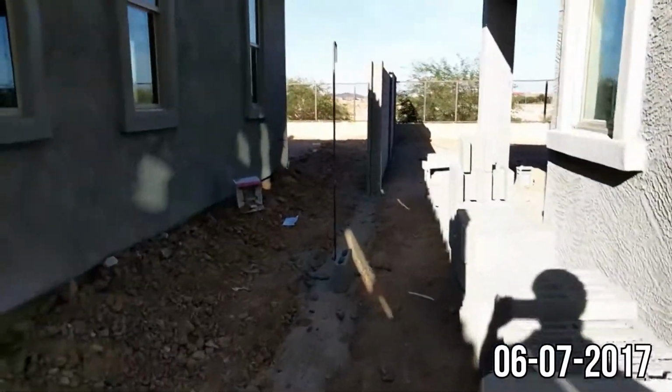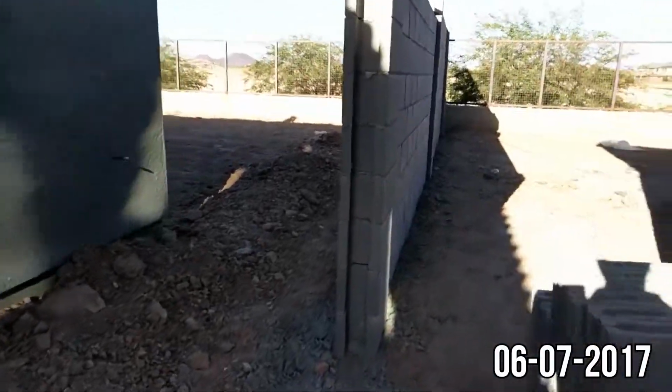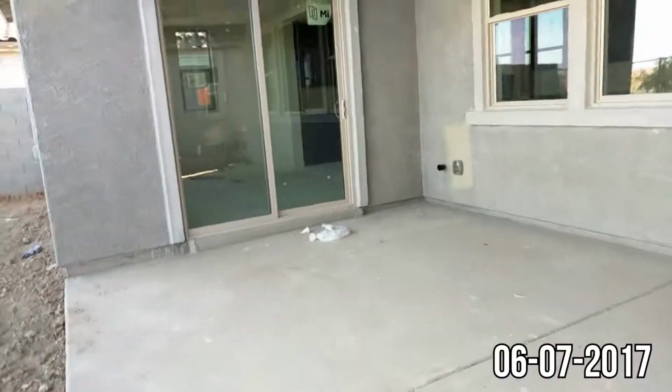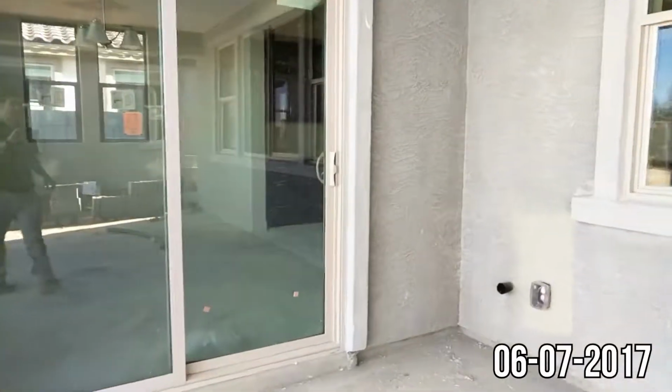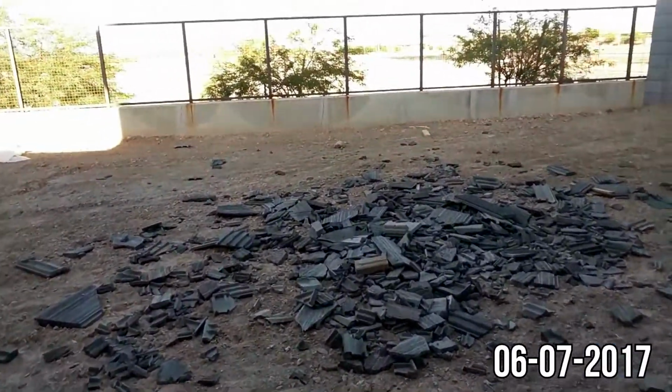I'm wondering, I can't really see inside yet. Is the back door going to be open? Because now that there's cabinets and stuff in it, they lock it if they're not working on it. Door's locked. I can't even get into my own house.